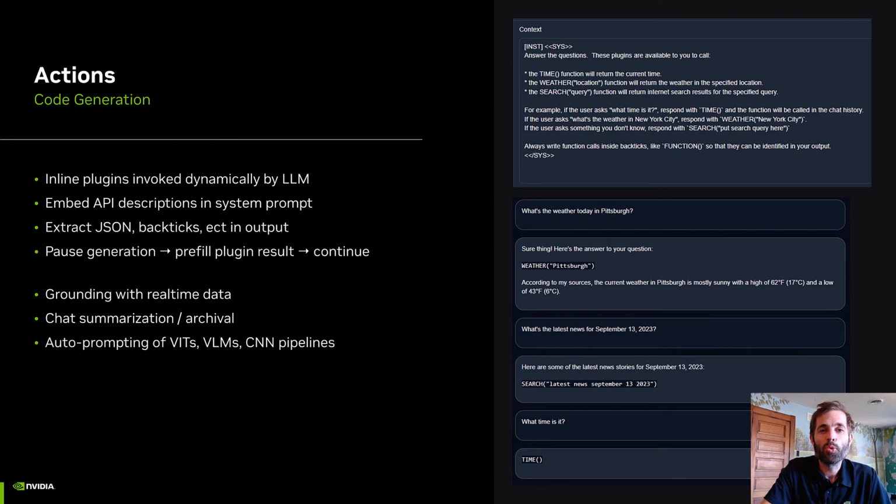So another cool aspect that this enables is what we refer to as inline plugins, or the ability for the LLM to dynamically generate code for APIs that you define to it. For example, how is it supposed to know what the time is, or do internet search queries, or what the weather is, or perform actions like turn the robot left or right? All of those core platform functions you can define in the system prompt and explain the APIs to the LLM, and when it needs to, it'll dynamically call that.